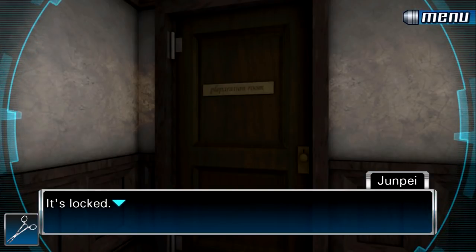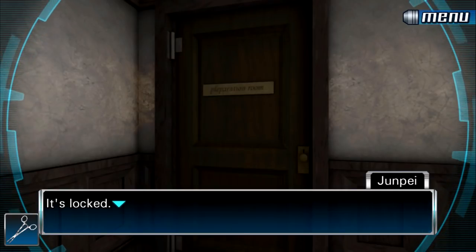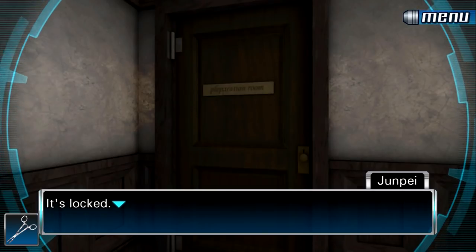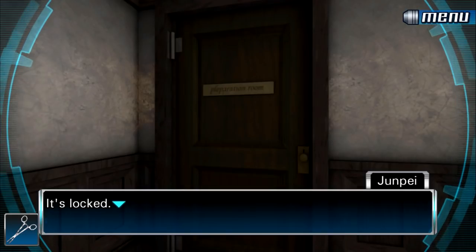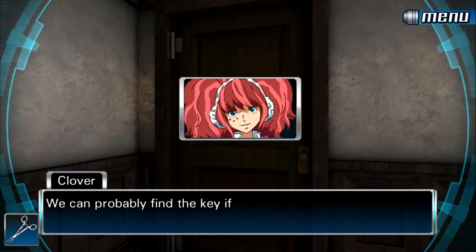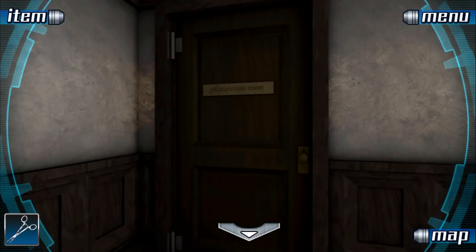It's locked. Although, if I'm seeing this correctly, it has an L instead of an R. That's probably just the Japanese English translation error with katakana, if I had to imagine. It's kind of funny that it got overlooked, but it's obviously not a big deal. We can probably find the key if we just look some more. Let's look somewhere else. Sounds good to me.